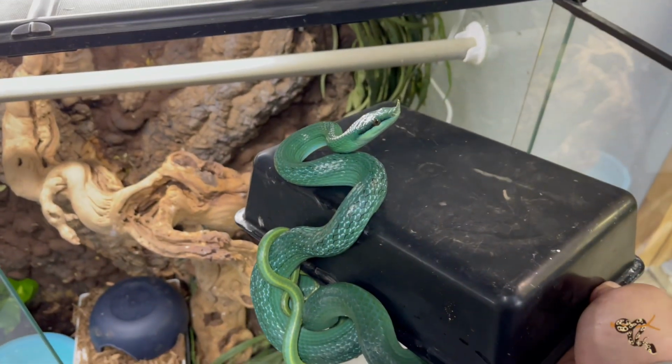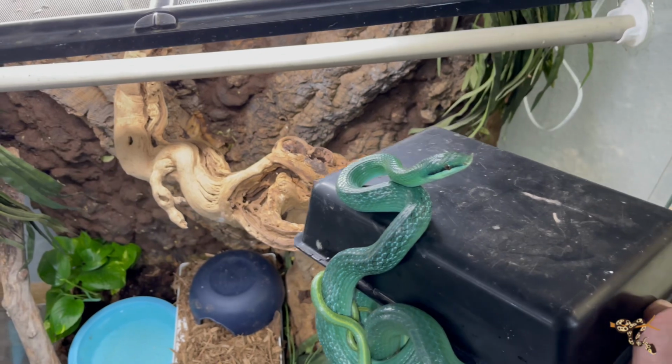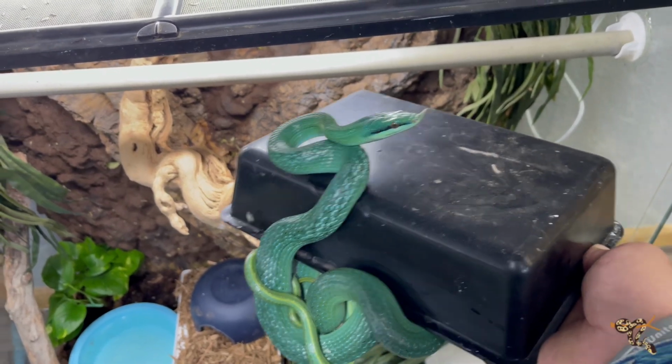I didn't exactly intend for this part to happen, but all right. She was just wrapped up on her hide box from her quarantine, and she just kind of stuck onto it.